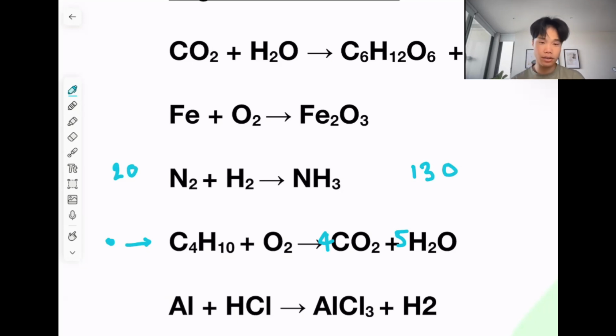How are we going to balance it? Do we write like 6.5 in front of those two? Exactly right. You can do 6.5, or you can do 13 on two, and that would allow you to balance this equation. A lot of teachers don't like the fractions though.